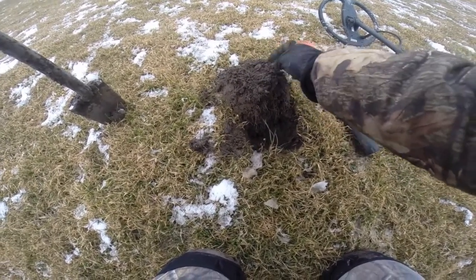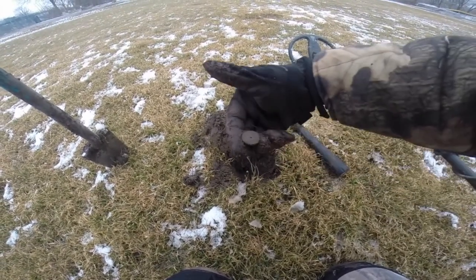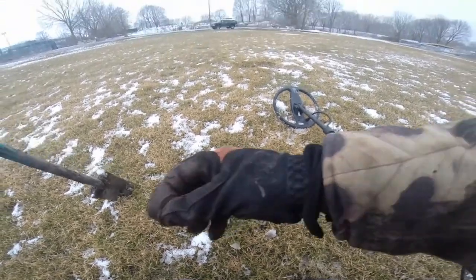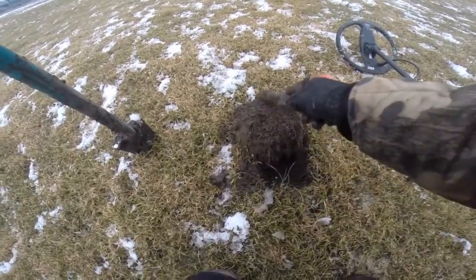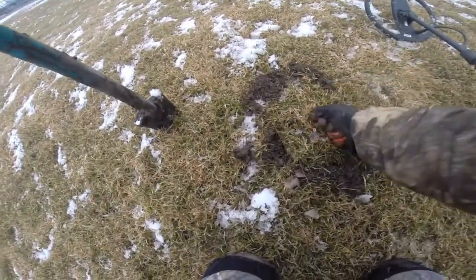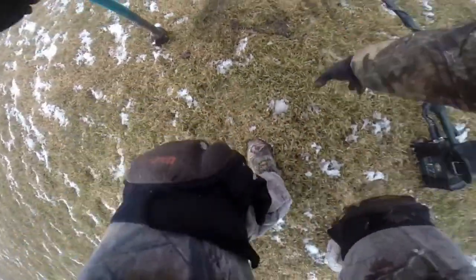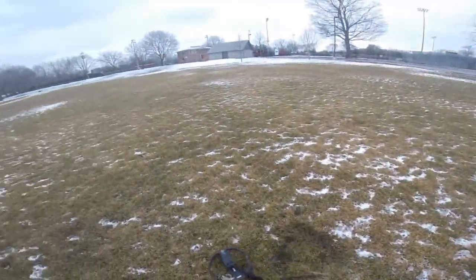That's a penny. No, it's a nickel. Yeah, it's an old nickel. I should start wearing my glasses over here because I can't even see the year. So that's another decent little coin that we got. And like I said, that was a nickel, and you heard how that came in. Nice and strong.